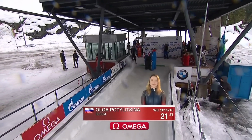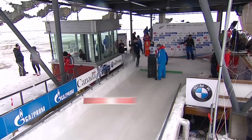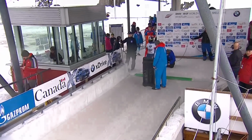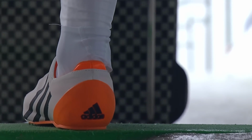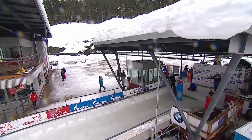27-year-old Olga Potilitsina. Last time she was at this track, she was on the podium. Last year, she got a 2nd and an 8th. And she raced here in the World Cup in 2010. The post-Olympic race, she was 17th, and in 2012, she was 18th.